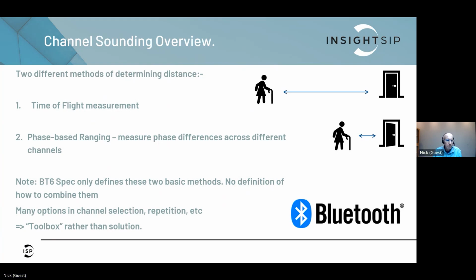So what is it? Well, there are two different methods included in channel sounding. So there's a time of flight measurement. This is where you send a pulse, you measure the time between two devices, send a pulse, and then immediately send the pulse back, measure the time. Knowing the speed of light, you can then work out what distance that corresponds to. And then the other is what they call phase-based ranging. This is where you measure the phase difference measurements across different channels within the Bluetooth spectrum. I'll talk about each of these in a bit more detail.